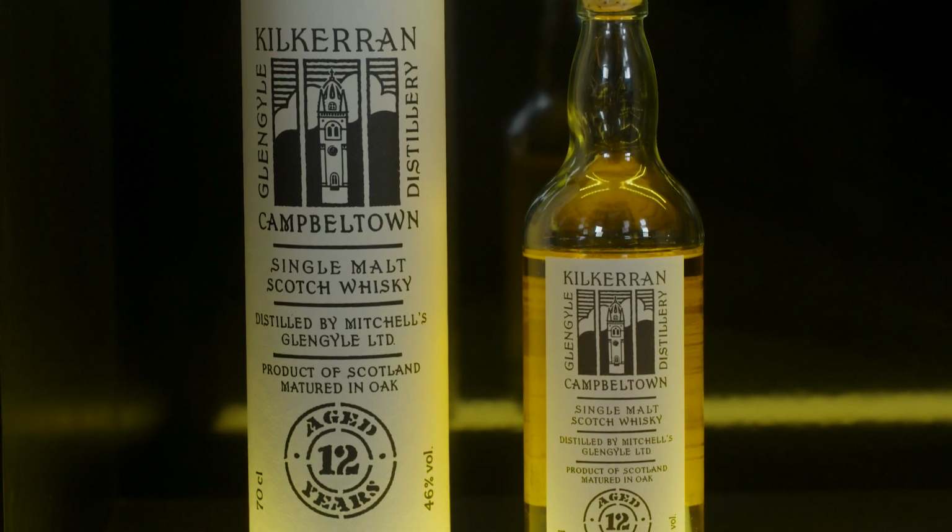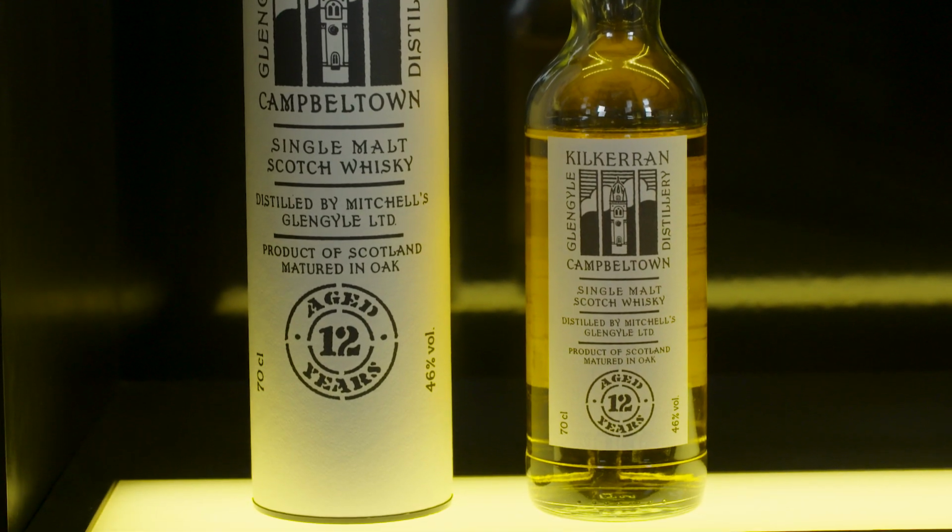Again, a bit of a running feature, it's a whiskey that we've never featured on the channel. This only really came out in my sort of 10-year run, so my fault, apologies, but we're here now. Kilkerran 12-year-old. A couple of weeks ago we talked about a very unusual bottle of whiskey from the early 90s which had Glengyle written on the front of it. This is actually from the Glengyle Distillery, but it is labelled as Kilkerran Whisky.